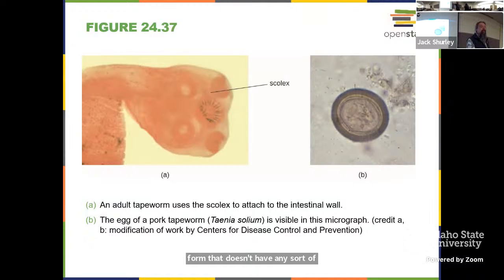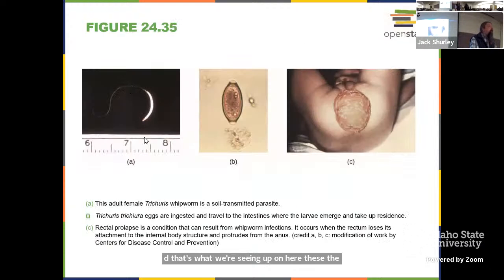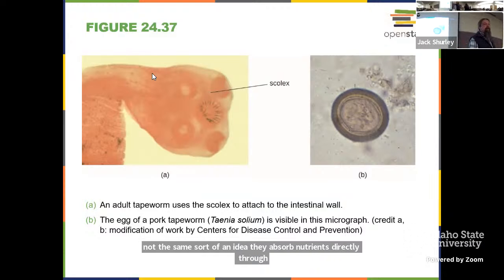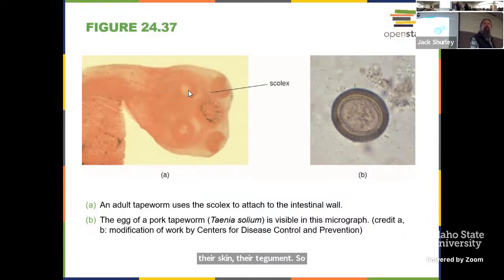The hooks help for attachment, so too do the suckers, all right? And that's what we're seeing up on here. Roundworms will pull in nutrients. They've got a complete digestive tract, mouth to anus. Tapeworms, flatworms, they're not the same. Although they've got a digestive tract, it's not the same sort of idea. They absorb nutrients directly through their skin, their tegument. So these suckers up here aren't sucking in nutrients. It's just like a suction cup, a hold fast, right? Nutrients get absorbed directly through the tegument.